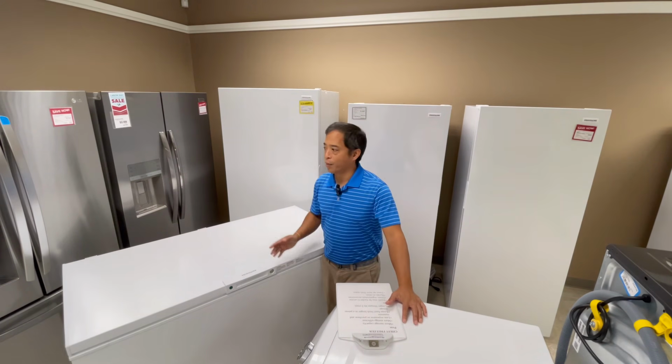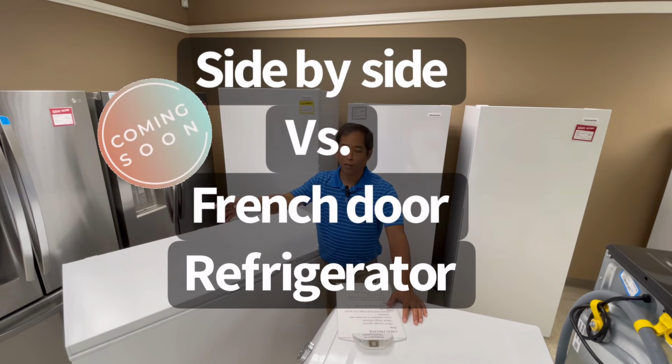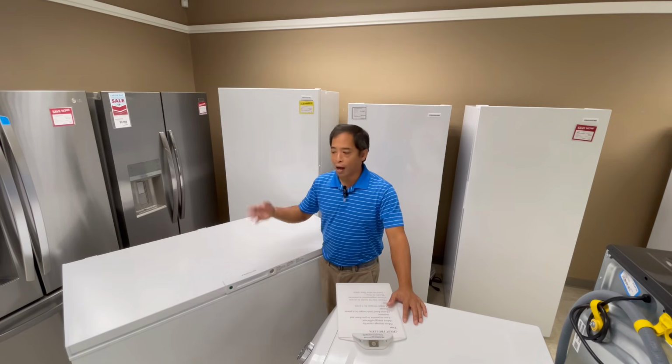In our upcoming video, we're going to talk about the difference between a side-by-side refrigerator and a French door refrigerator, and we've got more like this.